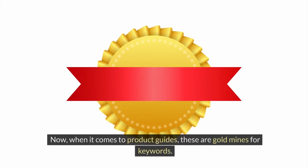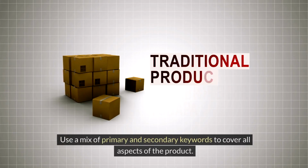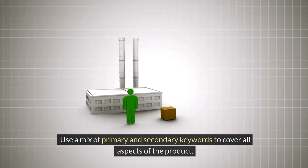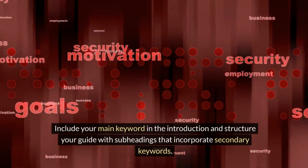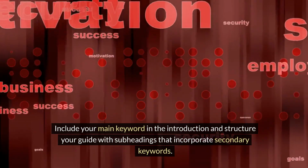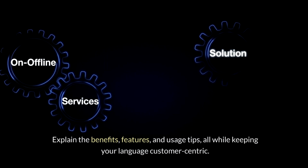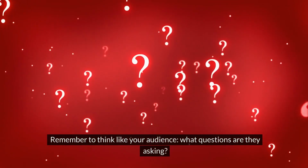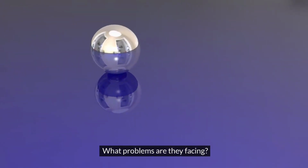Now, when it comes to product guides, these are gold mines for keywords. Use a mix of primary and secondary keywords to cover all aspects of the product. Include your main keyword in the introduction and structure your guide with subheadings that incorporate secondary keywords. Explain the benefits, features, and usage tips, all while keeping your language customer-centric. Remember to think like your audience. What questions are they asking? What problems are they facing?